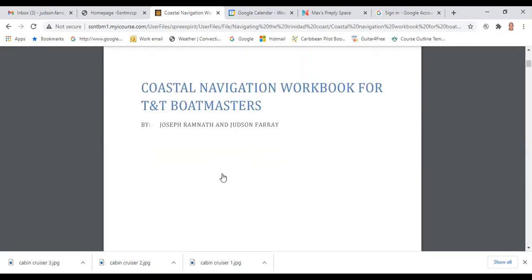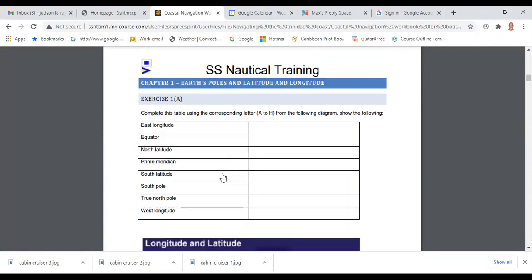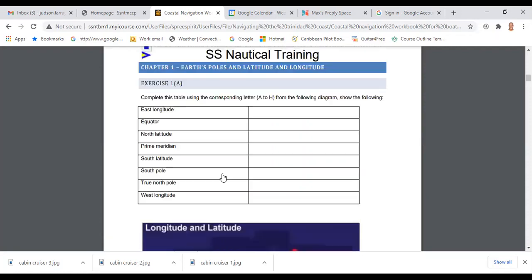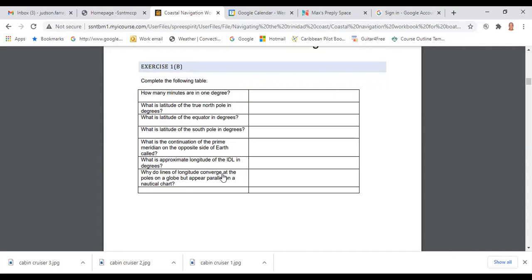So you go in and you start doing the exercises. Start here, you answer little things like complete the table using down here, so you look at the picture, you look at A, B, C, D up to H. And then you come in and you say which one is which one. That is just latitude and longitude and poles and things. Then we come here. So you see this one now, we don't need a classroom for this. You could do this out at work or at home.